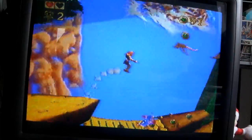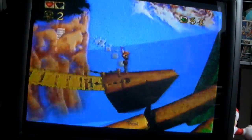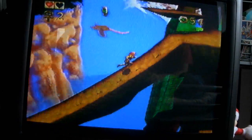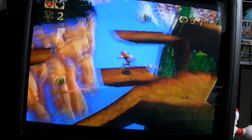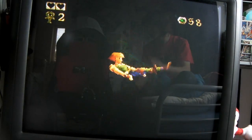Now, there's one reason why I bought this game in the first place. I only got it recently on holiday. And the reason is, about 10 years ago, I was in an adventure play area, you know, like Wacky Warehouse or something like that, but it was pirate themed. I remember it very clearly. It was a pirate themed play area.